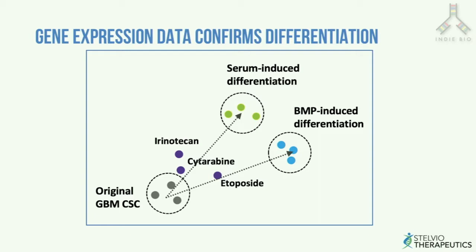This is a distance map based on our gene expression data, which confirms our platform. We can see our top hits, in particular topicide, which induce the reversion of glioblastoma cancer stem cells back to normal.